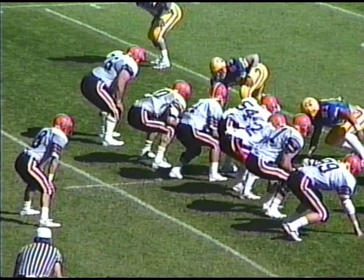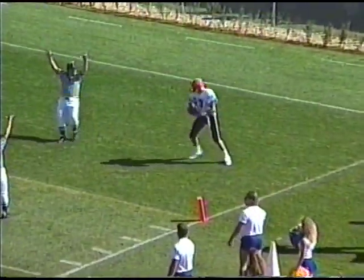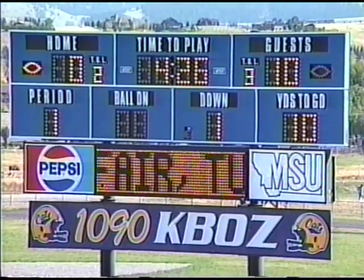Funk is split out wide to the right. And Whitmer back to pass. That's his intended receiver. Touchdown, Idaho State. Joe Funk. A flag is down on the play, though. Idaho State enjoys an early lead, 10-0.